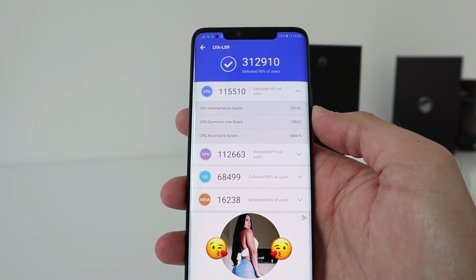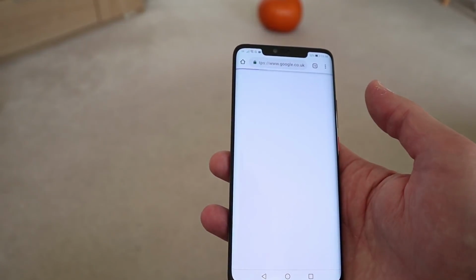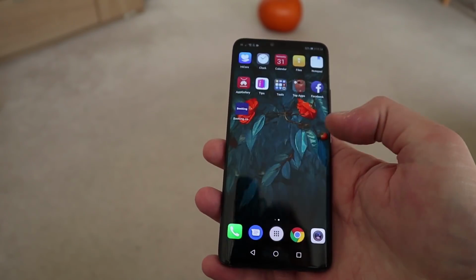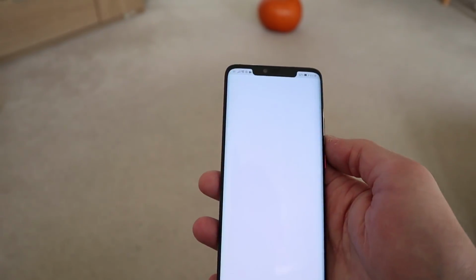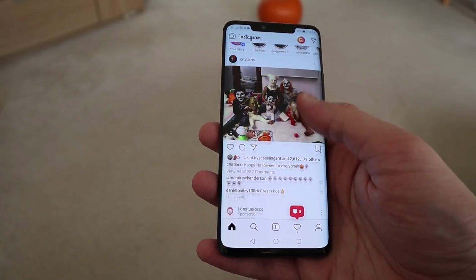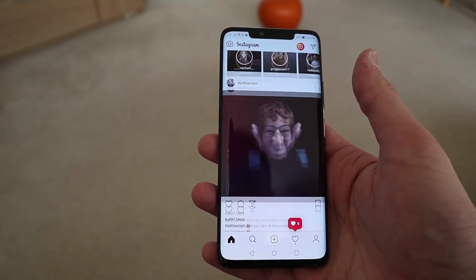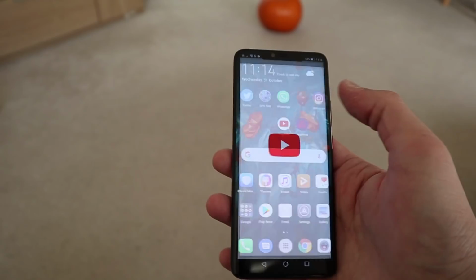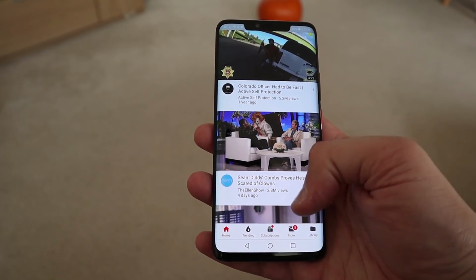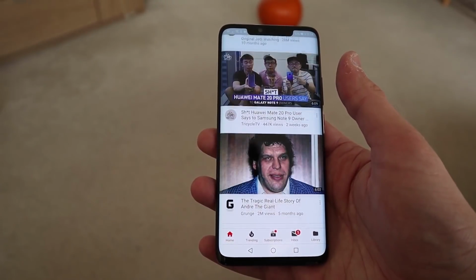So, powerful device. It has the Kirin 980 octa-core processor, and 6GB of RAM and 128GB of storage, and it is absolutely no slouch. It is the fastest phone that I have ever used. Opening apps, navigating through the menus, very slick. Apps open up pretty much instantly, obviously dependent on internet connection to fully load up, but the performance is crazy.